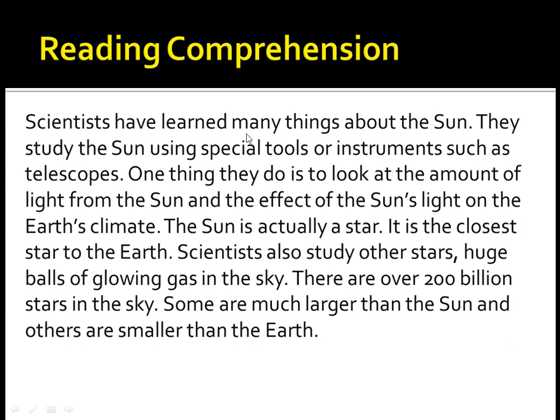Scientists have learned many things about the sun. They study the sun using special tools or instruments such as telescopes. One thing they do is to look at the amount of light from the sun and the effect of the sun's light on the earth's climate. The sun is actually a star. It is the closest star to the earth.